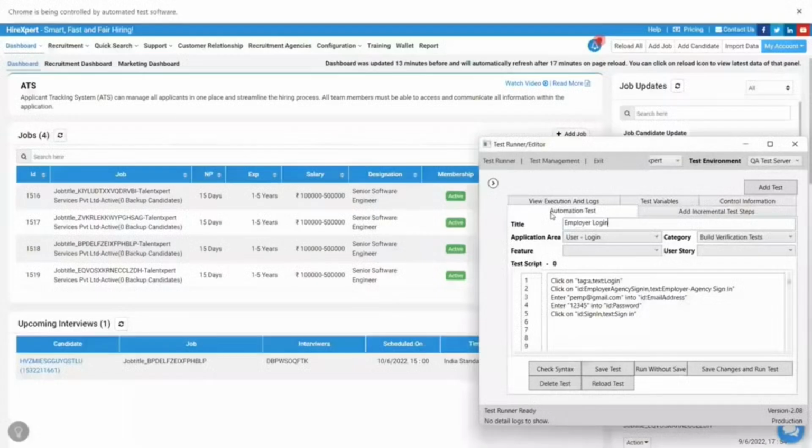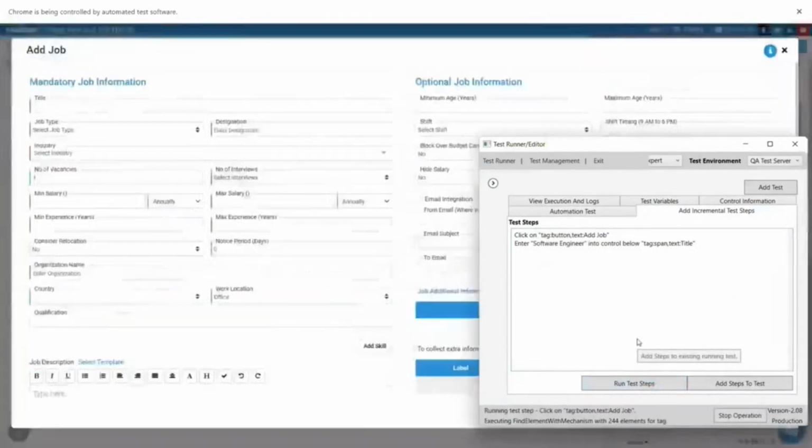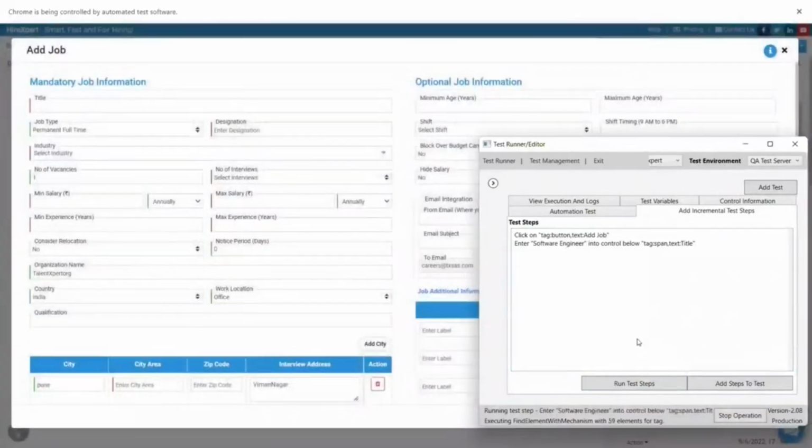Adding steps in an incremental way. This feature allows you to add steps incrementally. That means you can add new steps in your test case without running the whole test from the first step. Open the Add Incremental Steps tab. Now add your new test steps. Run the newly added test steps. The tool will execute only these test steps in real time.